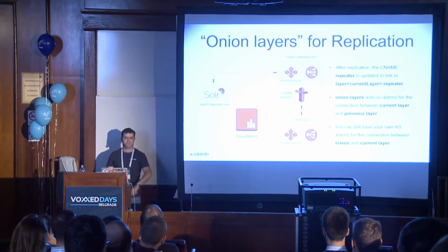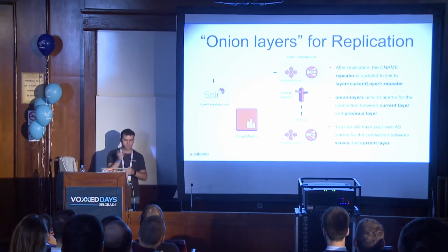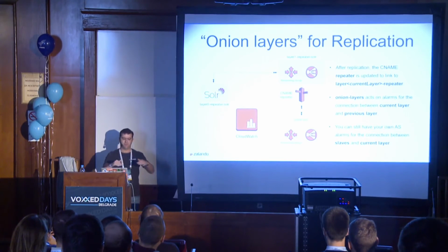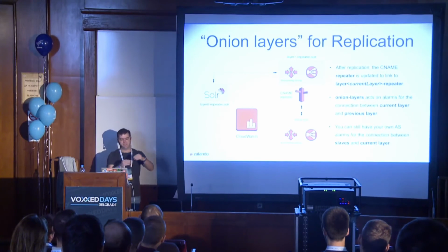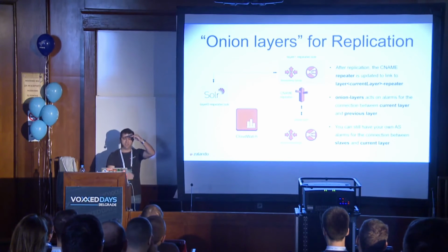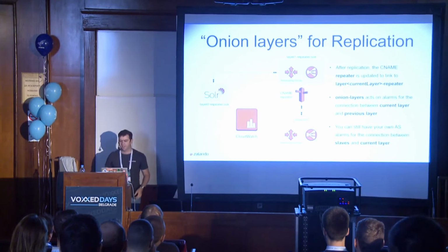I said this was a bit complex, but if you think about this, it's basically Tinker Toys, right? You are just changing the pointer to the topmost or bottommost layer to replicate from. And eventually, we insert layers in between, making sure that each layer can replicate perfectly from the previous existing layer.